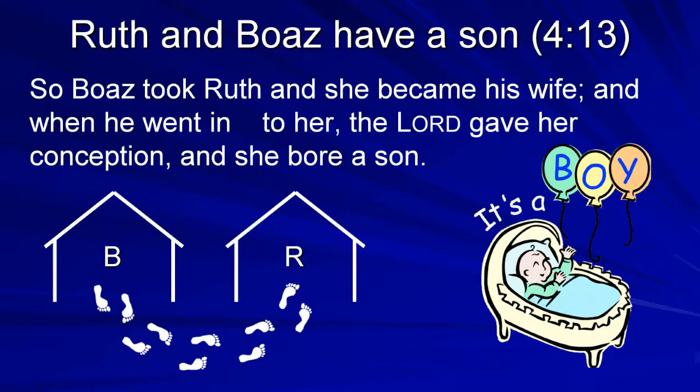Let's look now at verse 13. So Boaz took Ruth, and she became his wife, and he went in to her. The Lord gave her conception, and she bore a son. Within this book, it's extremely important that there is a son born who is able to take the inheritance that came down through Elimelech and to preserve the inheritance of land, as well as there to be a lineage.